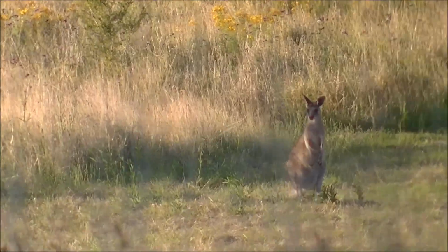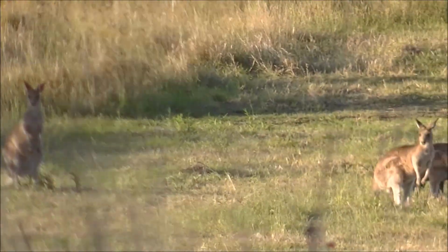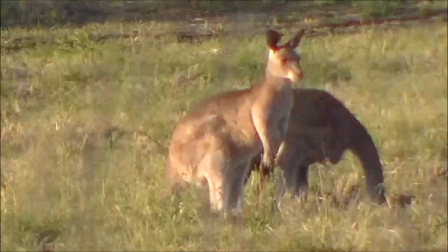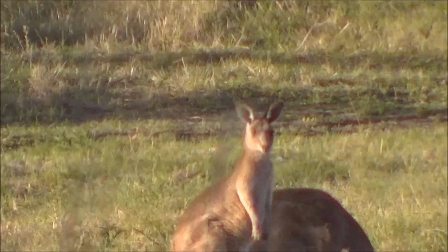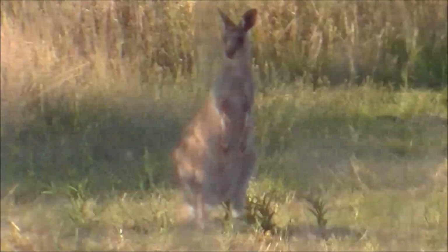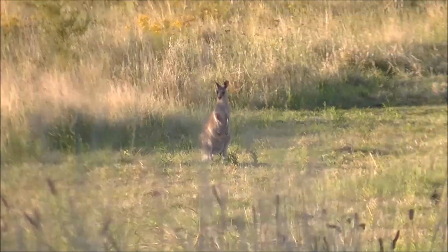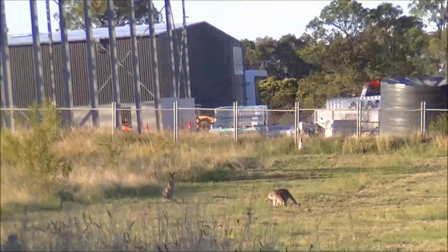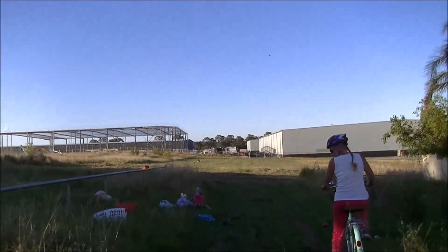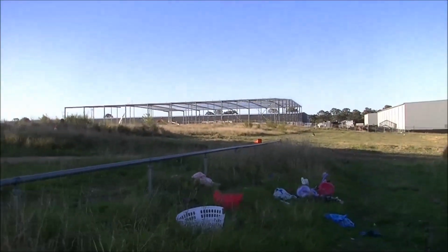You might see some joey bulge. That's why we see him on the street. There's everyone building up around where they live. Anyway, so that's down the back of our street. It's all industry now. Used to be all bush.